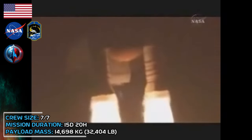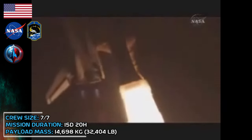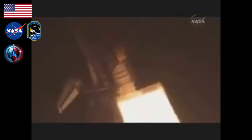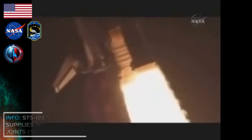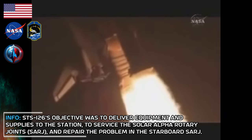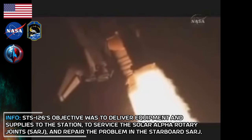Houston now controlling. Houston, Endeavour, roll program. Roger, roll, Endeavour. Commander Chris Ferguson confirming Endeavour is rolling on course for a rendezvous with the International Space Station. Speed 1,000 miles an hour, altitude 1 mile, downrange just 6.5 miles from Kennedy Space Center already.